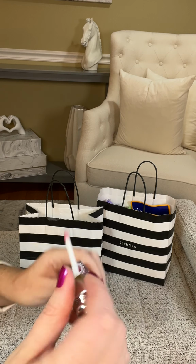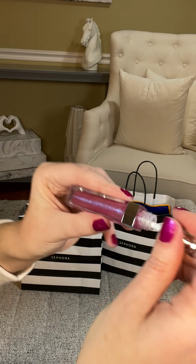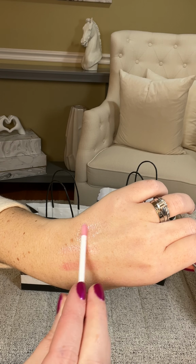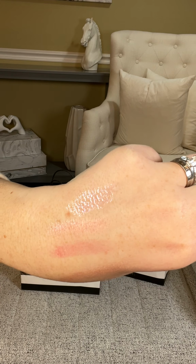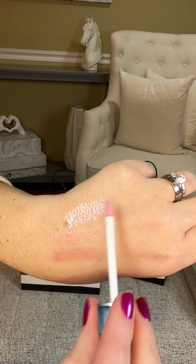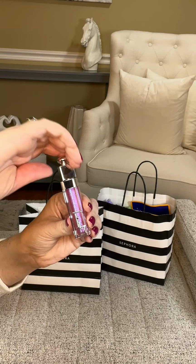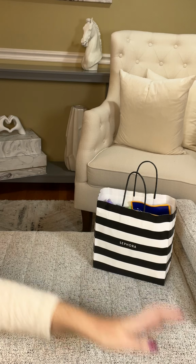It's definitely a thin applicator, and then it does have some glitter in there. So if glitter's not your thing, this may not be for you, but this is, oh wow, it's really pretty, really shiny, really glossy, really nice. I'm happy with that one. It's so pretty. So now we're moving on to the second bag.